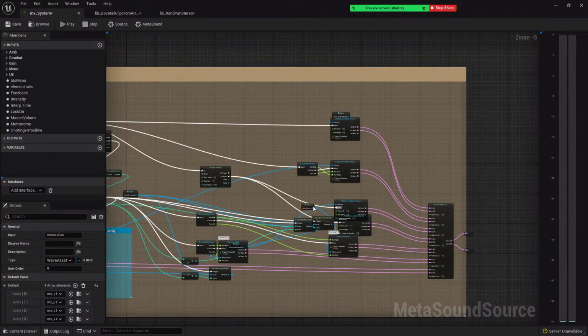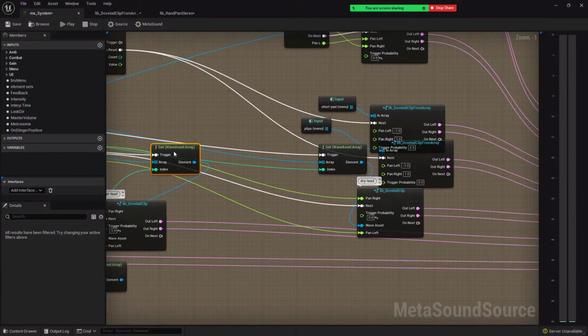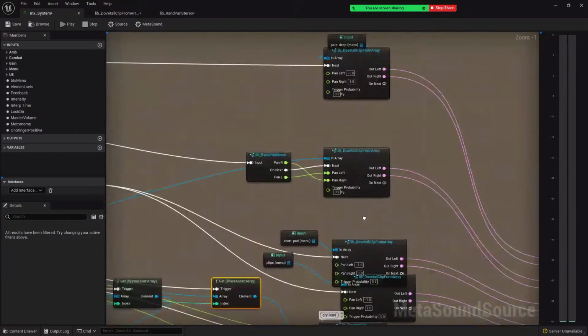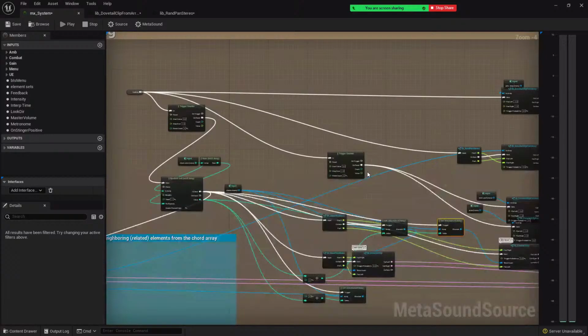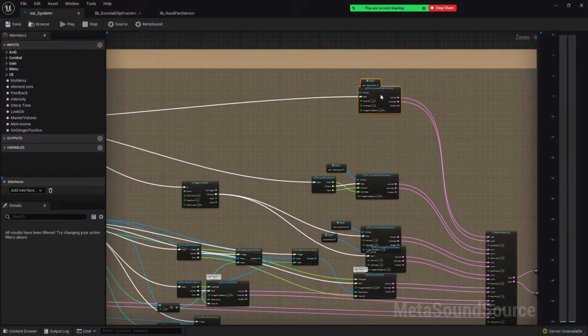It was a lot of fun. There are definitely advantages to working this way, but there are also maybe some scenarios where you could potentially do some of the music sequencing in Blueprints, say, and then transfer over to MetaSounds for the actual playback.